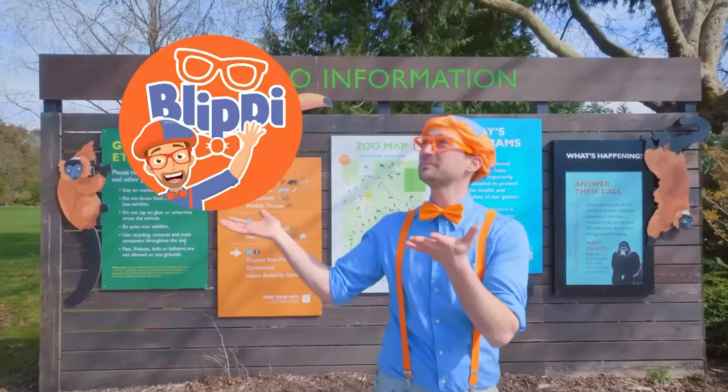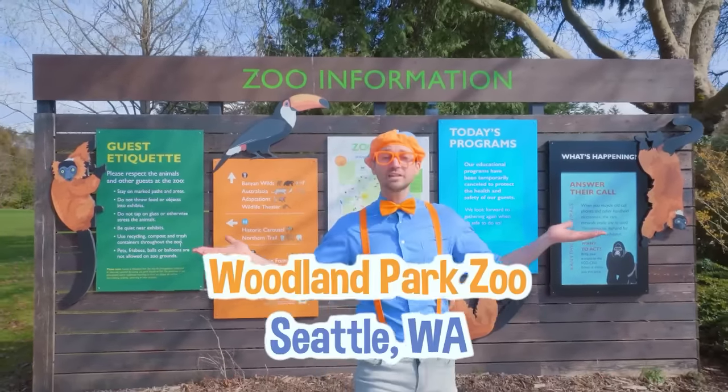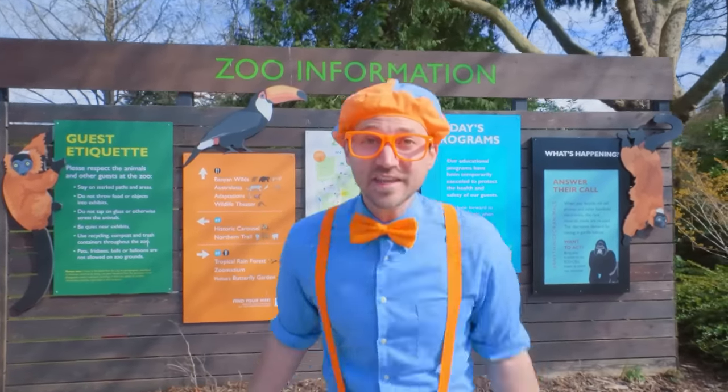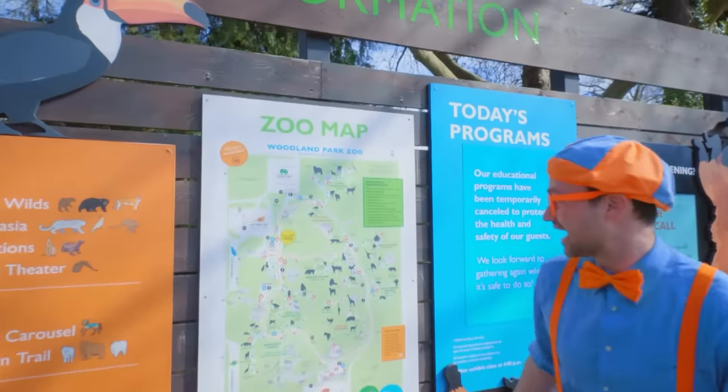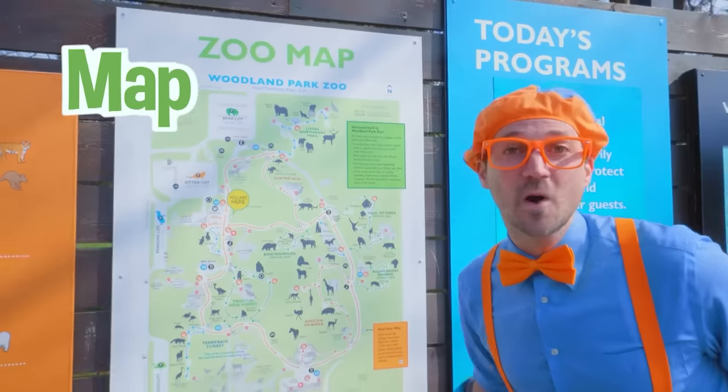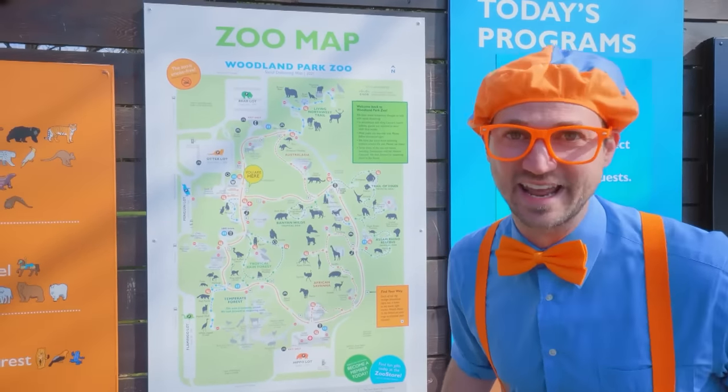Hey, it's me, Blippi, and today I'm at Woodland Park Zoo in Seattle, Washington. Hey, check it out. This is the zoo information area. Yeah, it has a map of the zoo. I wonder what animals we're gonna see today at the zoo.